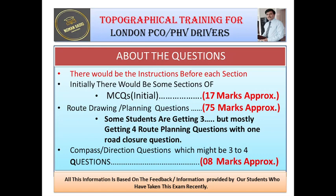Initially, there would be some sections of MCQs worth 17 marks, a route drawing and planning question worth 75 marks, and a compass or directional question, which might be 3 to 4 questions, also worth approximately 8 marks. So the total MCQs will be worth 25 marks and the route drawing or planning question will be worth 75 marks.